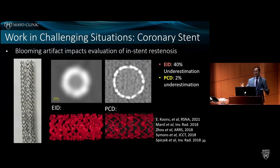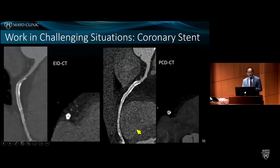Then the high resolution can also help us in challenging situations. In clinical scenarios, patients come with all different conditions, some relatively easy, some more challenging. Like the patient with a coronary stent, the stent will generate blooming artifact that impacts the evaluation of the lumen. For example, here, this is Emily's work. If you look at the EID image, the strong blooming artifact makes it very hard to see whether there's something wrong with the lumen. But with photon counting, we can see the lumen very well, so we can evaluate confidently.